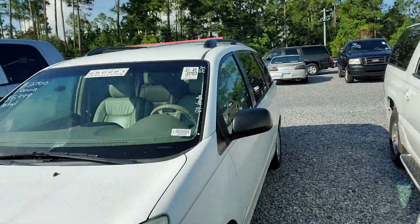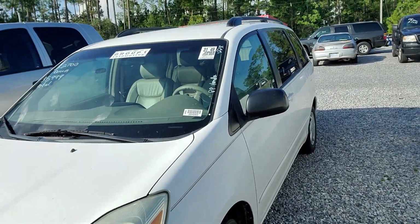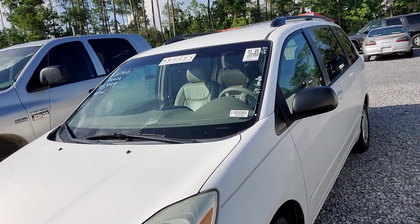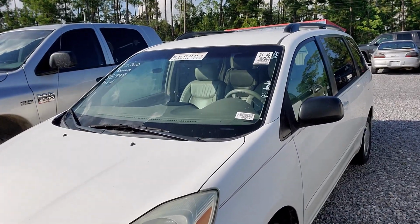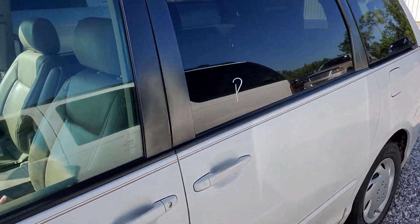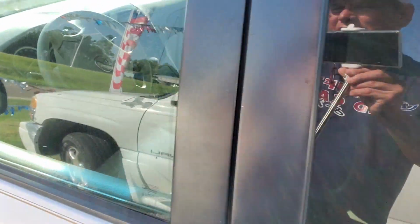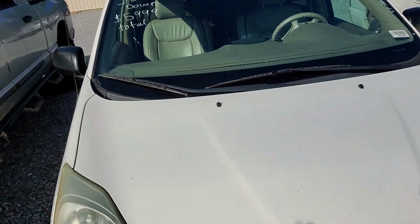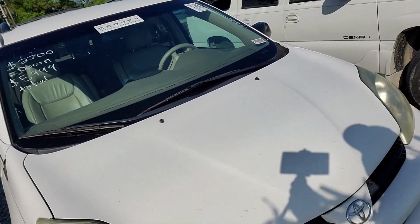Next up, got himself a little 2004, another Toyota, folks. Do you see this? We got a nice Dodge truck right there, 2500, 4x4. Then we come over here to the little Toyota Sienna. Rides and drives excellent. This car wants for nothing. You can't see in here, but that's leather on the inside, folks. And when you get a Toyota, it ain't leather, dog. It ain't stuff that's gonna make your booty break out. You ain't got no pimples on your booty in that one. That's that real leather, that cush. She's $2,700 down, $6,000 total.